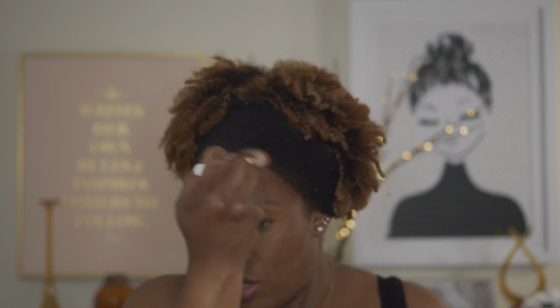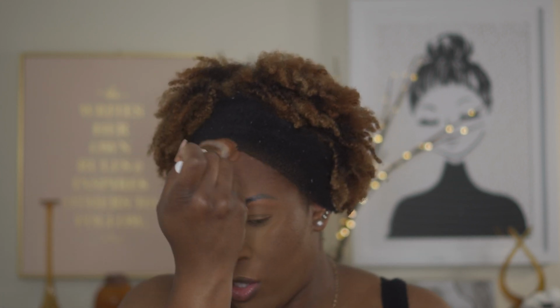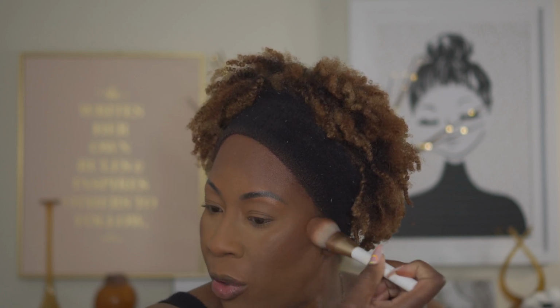Nice. So there we go. Ooh. So looking good, guys. I like the color. These two colors go together pretty nicely. I think the Chanel is so neutral that you definitely need to pair it with something that's kind of neutral, but not so neutral, to give you that nice bronze look, because the Chanel is really, really neutral.